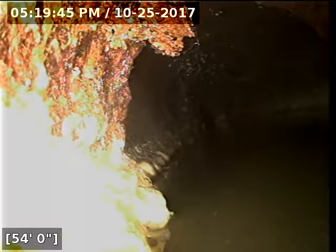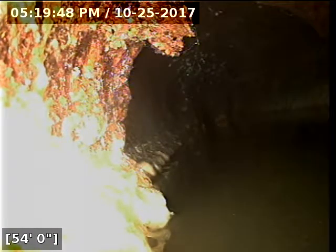Okay, here at 54 feet, it looks like it's transitioning from cast iron over to a likely concrete pipe, possibly clay. It looks like we do have some broken pipe and possibly roots up ahead.